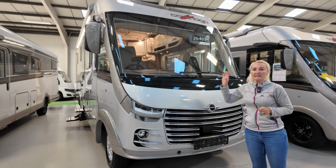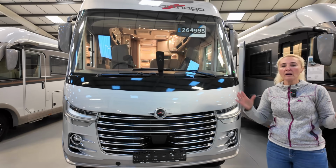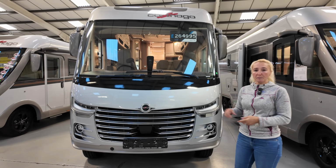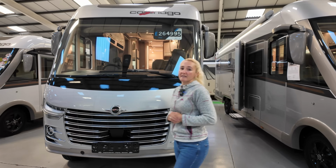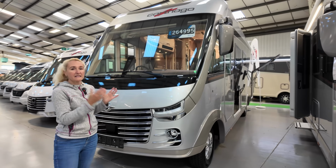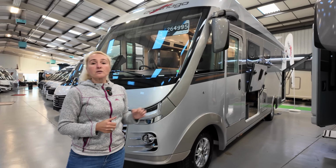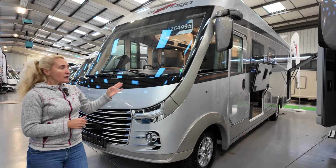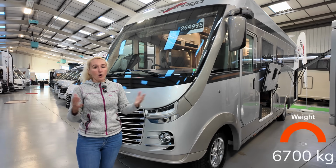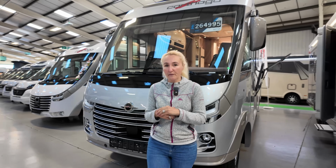Prices actually start at £185,000, although, like most luxury motorhomes, by the time you've added all the extras, you've got a price like this, £265,000. So it is a lot of money. It's a proper luxury motorhome. Whilst it is large, it's also heavy. It comes in at 6,700 kilos, or 6.7 tons, one of the heaviest motorhomes I have reviewed.